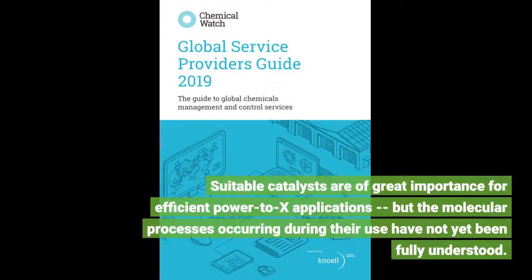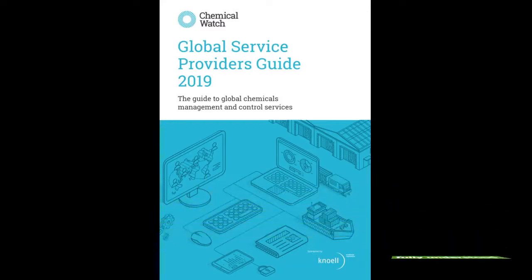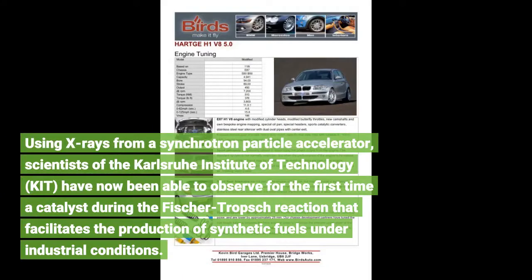Suitable catalysts are of great importance for efficient power-to-X applications, but the molecular processes occurring during their use have not yet been fully understood. Using X-rays from a synchrotron particle accelerator, scientists of the Karlsruhe Institute of Technology (KIT) have now been able to observe for the first time a catalyst during the Fischer-Tropsch reaction that facilitates the production of synthetic fuels under industrial conditions.